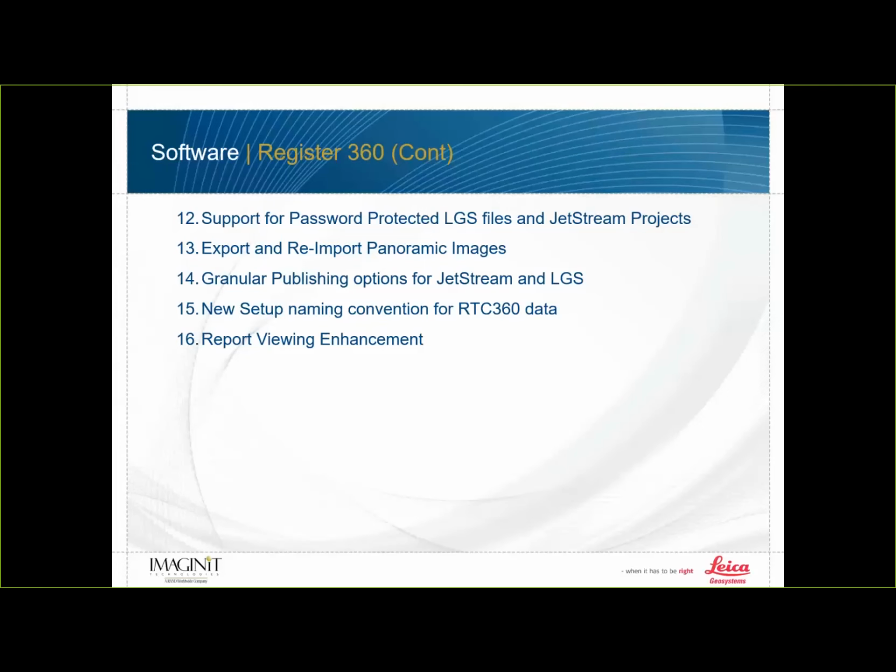That would be a bad thing to go through all the work to provide somebody their LGS or Jetstream project and then have to publish a different one just so you can get by a forgotten password. Right? We're able now to export and re-import panoramic images. I'll show that. It's kind of self-explanatory, but I'll show the workflow a little bit.